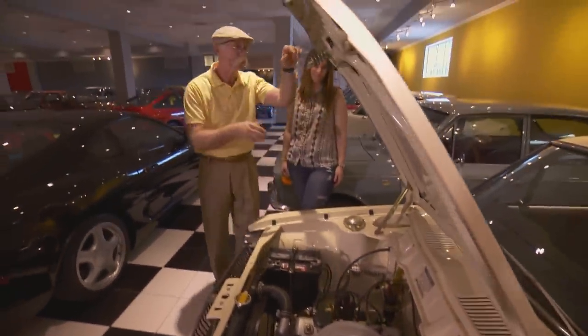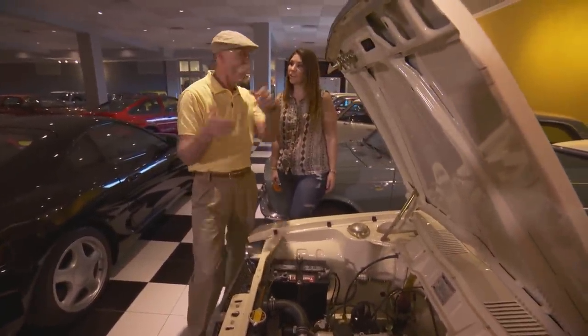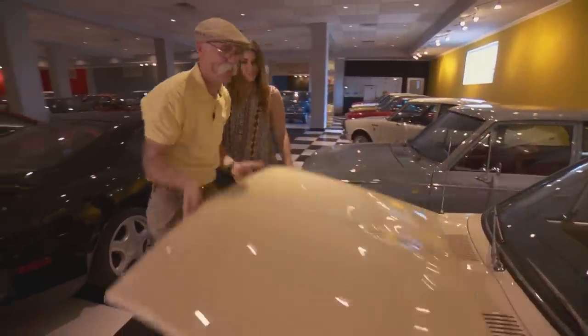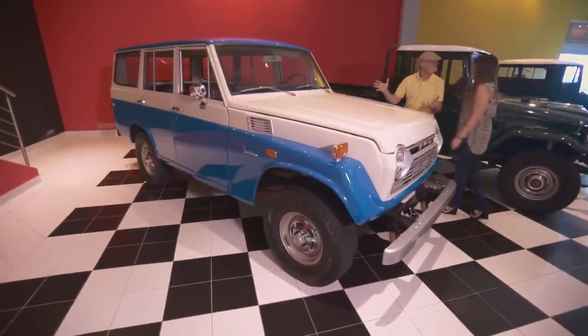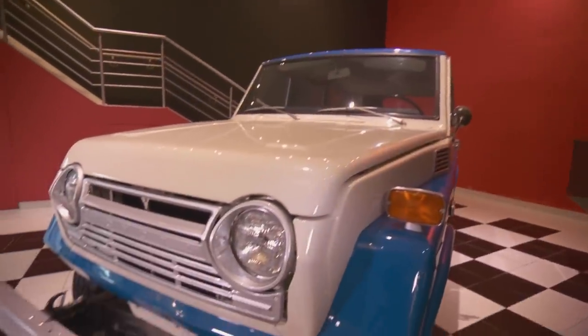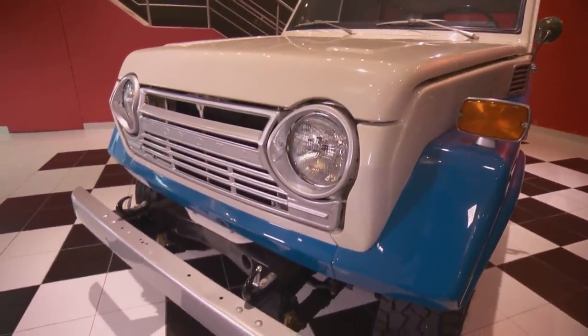Let me put this baby back to sleep, and there's a whole other room over there. Let's go check it out. All right. Ooh, I like this. And this is the biggest Toyota we've looked at yet. Yes, and you just found something very interesting. Yes, I did. So what is it?